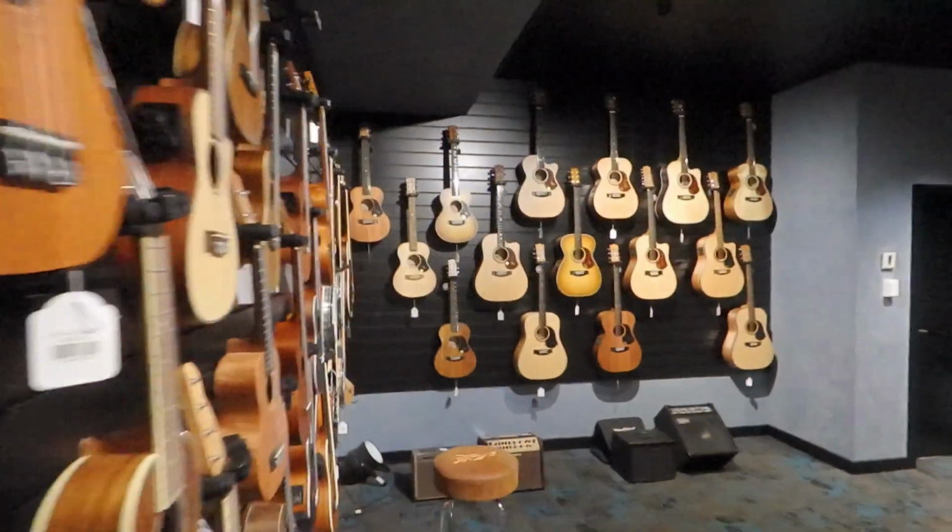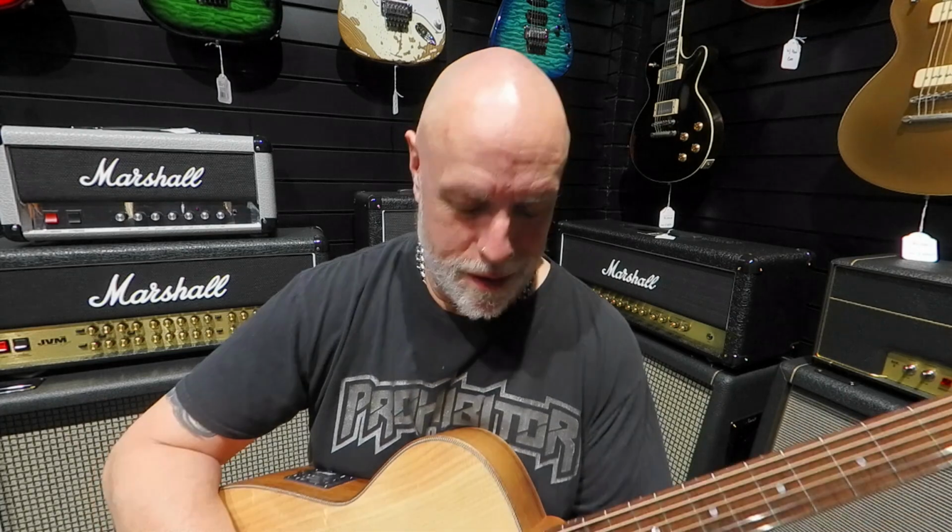We have a bunch of Matons, and they are beautiful. Let me play some for you, and you've got to check out the acoustic room. If you haven't been down lately, this place has been refurbished. Come down.